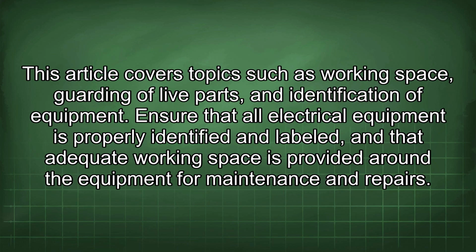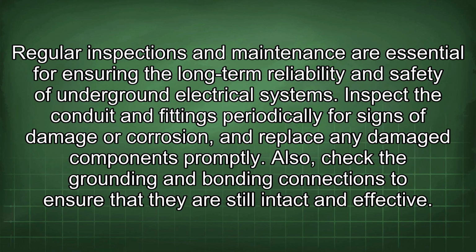The NEC Article 110 provides general requirements for electrical installations. This article covers topics such as working space, guarding of live parts, and identification of equipment. Ensure that all electrical equipment is properly identified and labeled, and that adequate working space is provided around the equipment for maintenance and repairs.